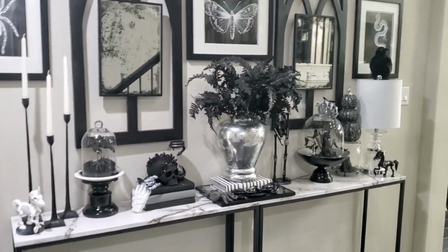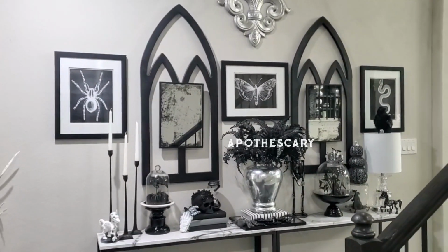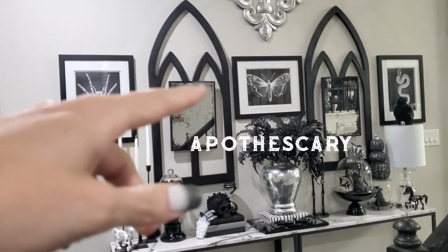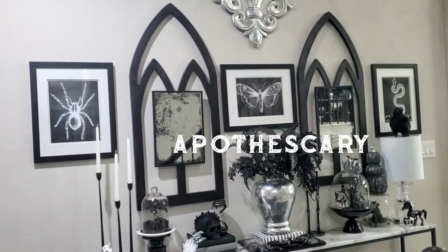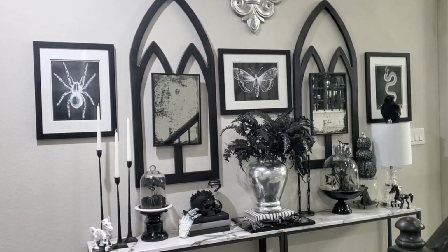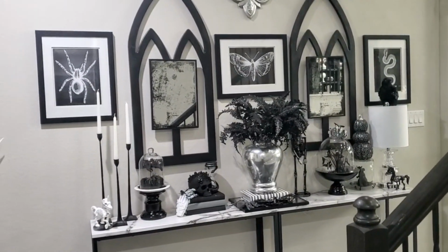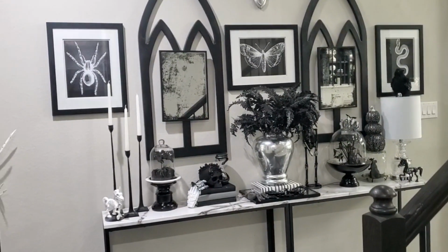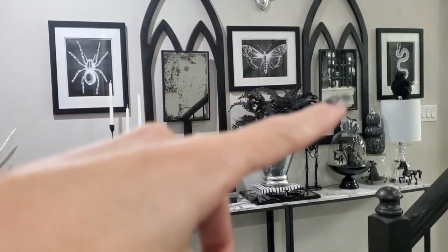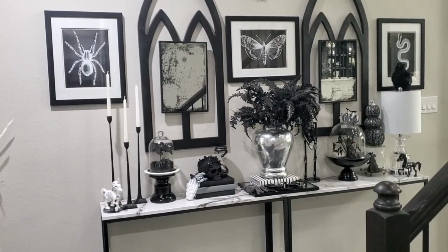And I always have fun doing this area. I was going for an apothecary vibe here. Year round we already have these arches and these mirrors out, so I just play around them. And also the picture frames are usually out, but they have family photos in them. But obviously for Halloween I wanted it to look a little bit darker here, so I made these prints in Canva, the spider, the moth, and the snake, and I had them printed and put them in the picture frames, and I think they look great.